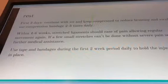If a few small stretches at this stage can't be done without severe pain, further medical assistance needs to be sought. Using tape and bandages for the first 2 week period daily to hold the injured joint in place is crucial at this stage, enabling, as we had with the initial Price method, making sure everything stays in check, nothing moves out of place, which would make the injury worse, and through use of tape holding everything in that spot, it's going to enable everything stays nice and tight where it should be, and the body can begin to heal itself in the correct position.